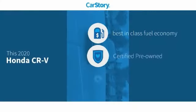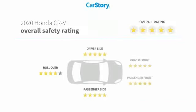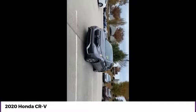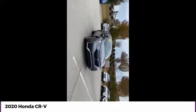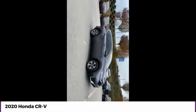Car Story research indicates this vehicle as having best-in-class fuel economy, certified pre-owned, and with popular features, and has been listed as an IIHS top safety pick with these ratings. You are going to love the 2020 CR-V. CR-V, a top recommended vehicle because of its car-like driving manners, good value, cool technology, and comfy interior.